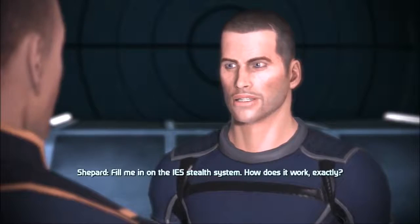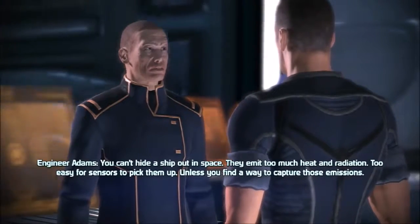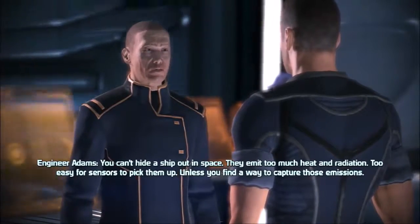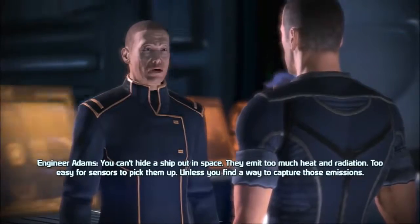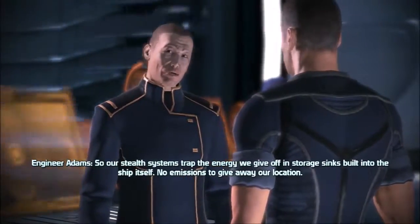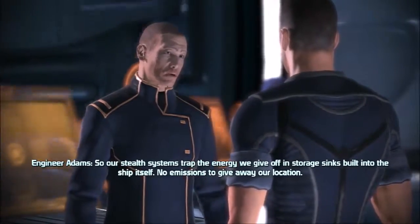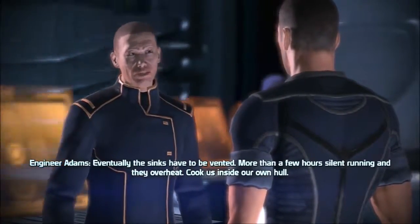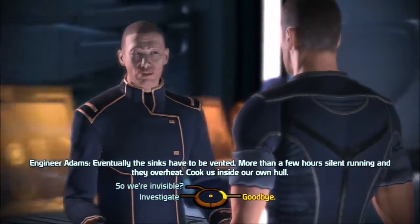Fill me in on the IES stealth systems. How does it work exactly? You can't hide a ship out in space. They emit too much heat and radiation, too easy for sensors to pick them up, unless you find a way to capture those emissions. So our stealth systems trap the energy we give off in storage sinks built into the ship itself, no emissions to give away our location. Eventually the sinks have to be vented. More than a few hours silent running and they overheat, cook us inside our own hull.